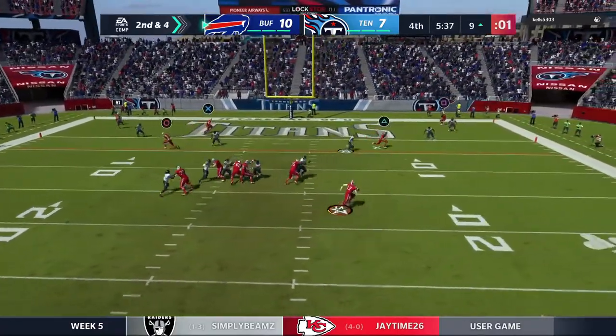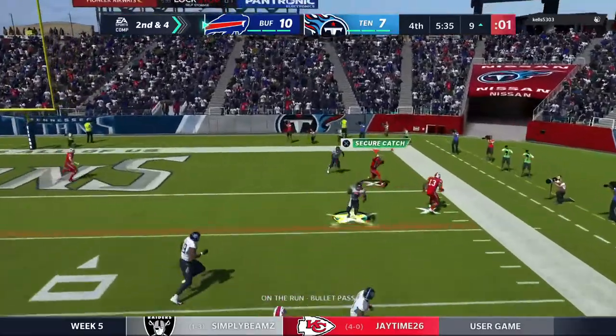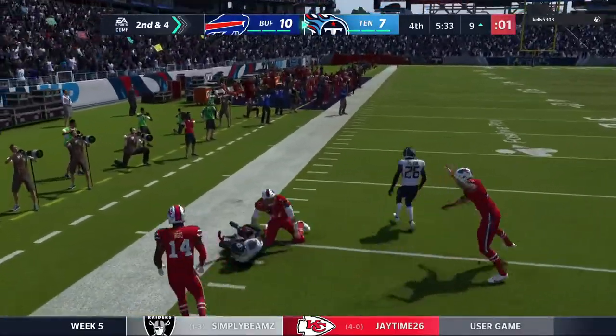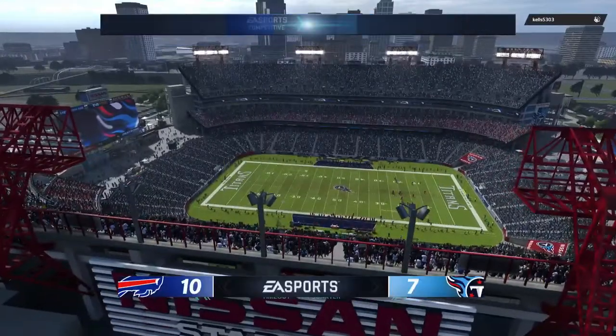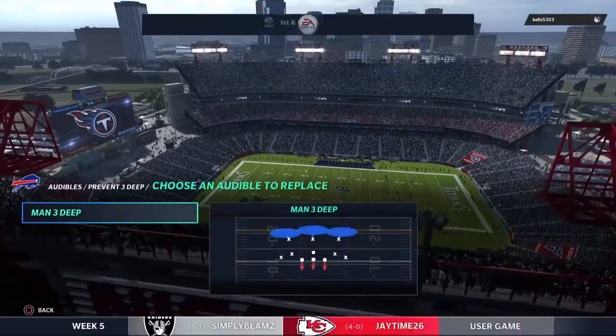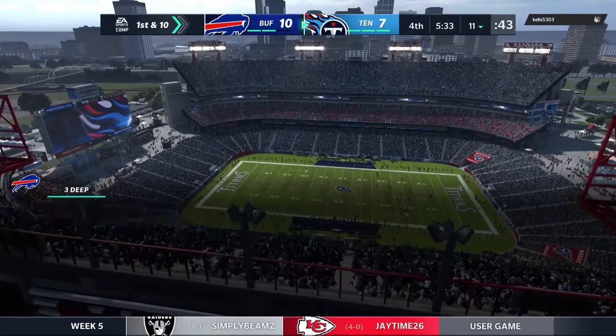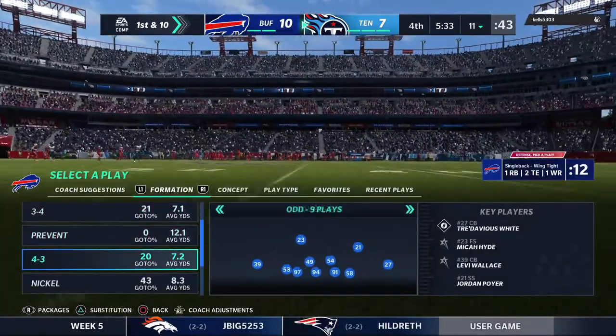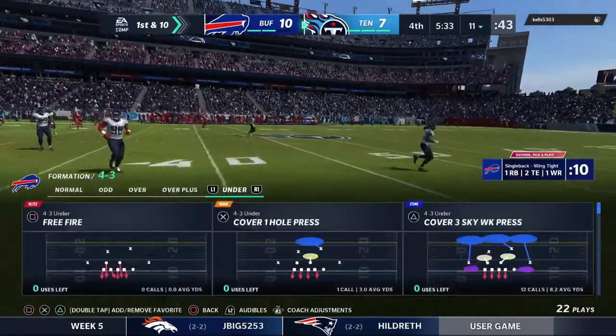Second down and 4. Allen. And look at this. They get the turnover they needed. It's intercepted. Picked off by Dane Cruikshank. Now the Bills are going to use the first of their timeouts. It's just their first. They'll be down to 2 remaining as we step aside here in the fourth quarter.